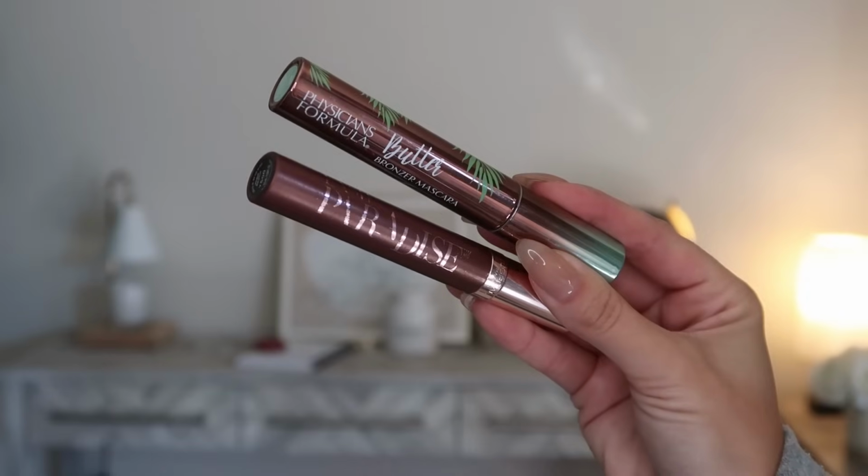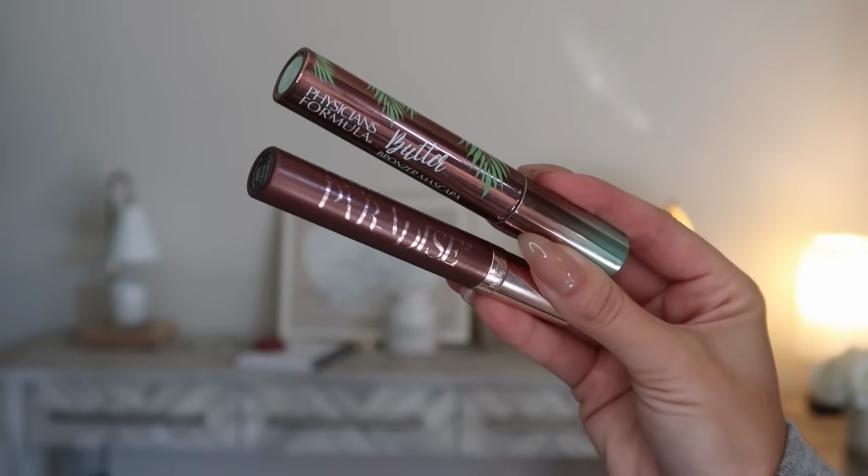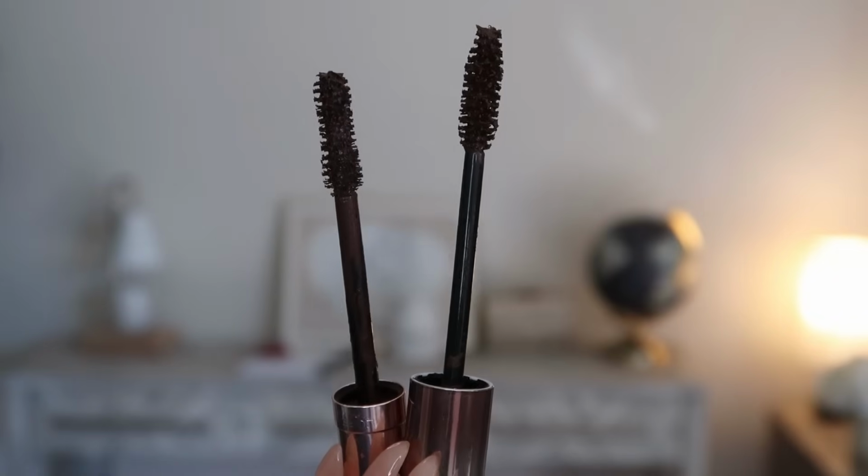But I do have to say I'm kind of eating my words a little bit because while sometimes I still don't think I get that full va-voom effect with a brown mascara, still, there's good ones, like the Lash Paradise, I like this in the black version as well. The Physicians Formula is a good one too. I've been trying out the YSL Lash Crash. That was in one of my get ready with me's and I used the brown version.